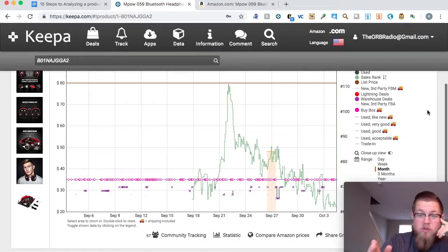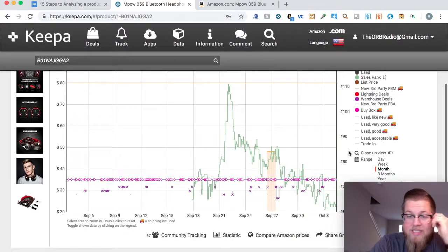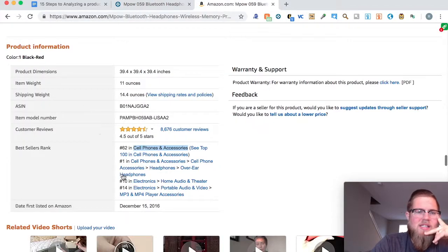You can go over to junglescout.com/estimator, and you can see how many units a month are selling at an average of 85 in the cell phone category. And I'm guessing it's hundreds. But let's find another product that's not selling as well.